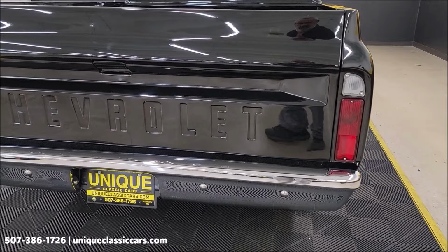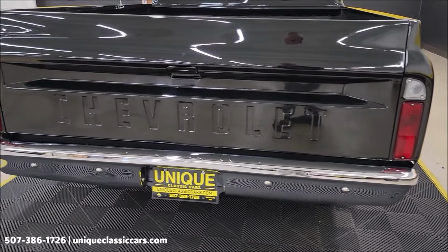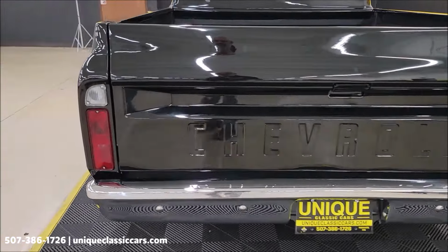Take a look at the chrome bumper on the rear of the truck. Also nice shape, as well as that paint, as you can see.